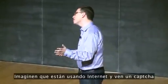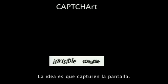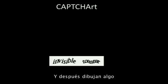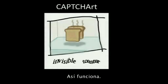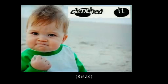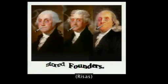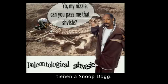Here's how it works. Imagine you're using the internet and you see a CAPTCHA that you think is somewhat peculiar, like this CAPTCHA. Then what you're supposed to do is take a screenshot of it. Then, of course, you fill out the CAPTCHA because you help us digitize a book. But first you take a screenshot, and then you draw something that is related to it. That's how it works. There are tens of thousands of these. Some of them are very cute. Some of them are funnier. And some of them, like paleontological schwizzle, contain Snoop Dogg.